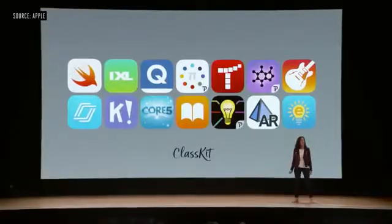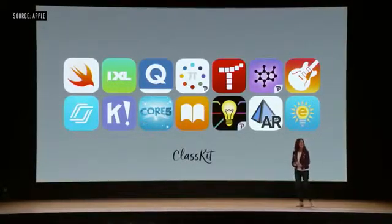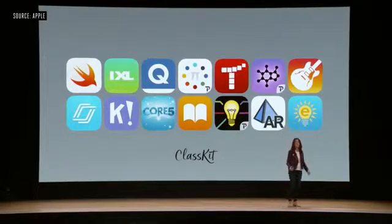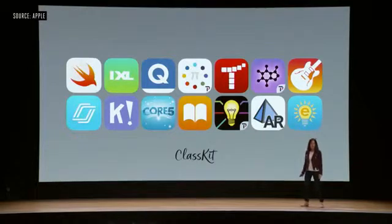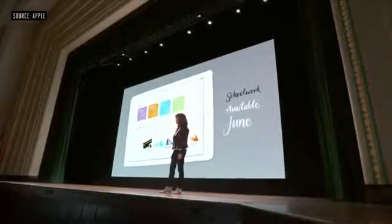These are some apps that had early access to the ClassKit API and have already begun to integrate their apps and the activities within those apps to easily work as assignments within Schoolwork. And many more apps are on the way. So that's a look at Schoolwork, a new app we're very excited to announce today. It'll be available in June.